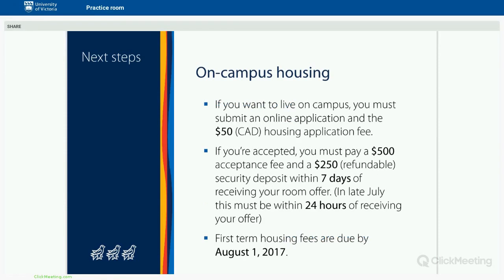If you want to live on campus, you need to submit the online application and pay a $50 housing application fee. As I mentioned earlier, the deadline to apply for housing is June 30th. If you're accepted for housing, you must pay a $500 acceptance fee and a $200 security deposit within 7 days of receiving your offer. Towards the end of the summer, you may only have 24 hours to accept your offer, so it's important to consistently check your email. And your housing fees for the first term are due on August 1st.